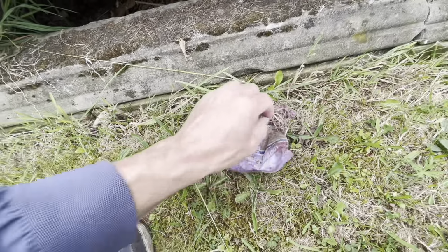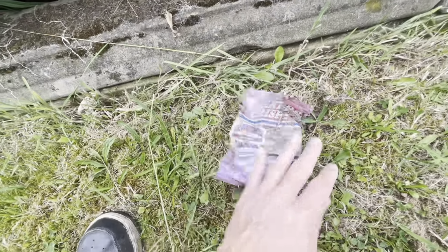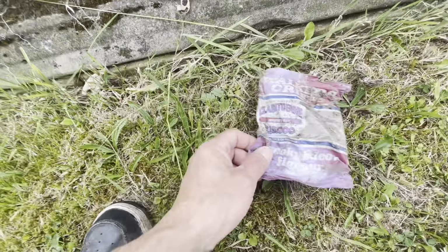But look at this for a vintage Walker's Crisp packet. Wow. That is vintage. What a find. Yeah, the front window is clear and they're smoky bacon. You do not see many of them anymore. Let's put it back in the memorial for someone else to find. Third rate vintage finds. Get in.